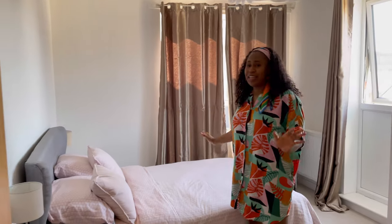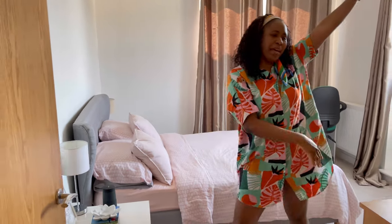Welcome to the other part of my house, which is my bedroom. Yo, people, this room is giving me life. I know there isn't much in it, but yo, I'm all about minimalist style.